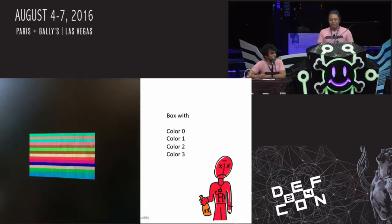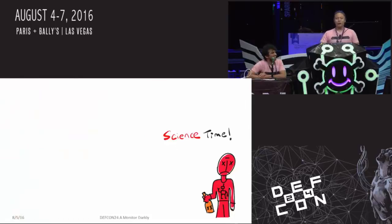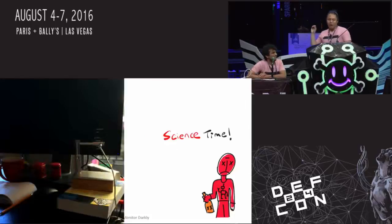So, why is color 0 basically the same as color 2? Why is 1 totally different? And we didn't really know. Let's do some science. We take a tiny little microscope and we point it at specific pixels in order for us to figure out what color gets rendered into what pixel value.